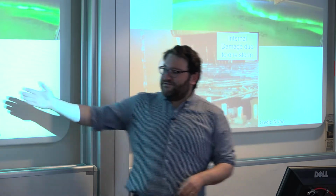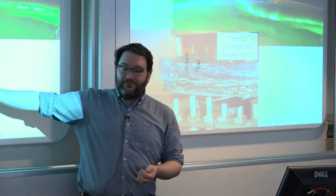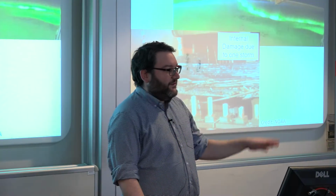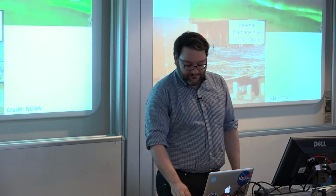And the safety features in the grid will trip if that current is too large. When they trip, things go wrong, and this is a very expensive transformer from Canada that has clearly been destroyed through this process. So we're going to go through this process step by step in terms of science, then in terms of the impact it can have on the ground, and then what we're doing about it in the UK and in Europe in terms of forecasting.